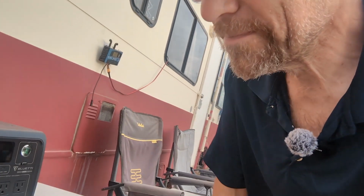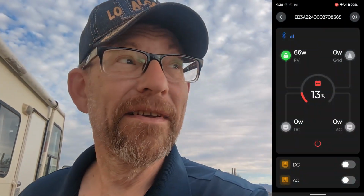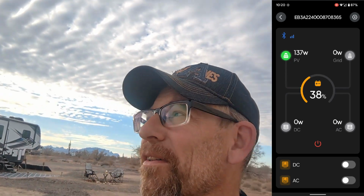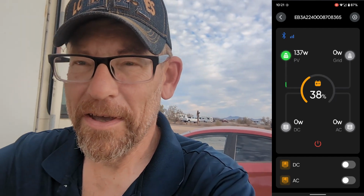All right. So every morning, I can take my Bluetti, attach it to the solar panel, and watch it charge up. Usually while I'm having my coffee. So we will let that happen one more time. Look at that sky. Isn't it gorgeous? Beautiful. Oh my gosh. Favorite cup of coffee as my solar charges my Bluetti.